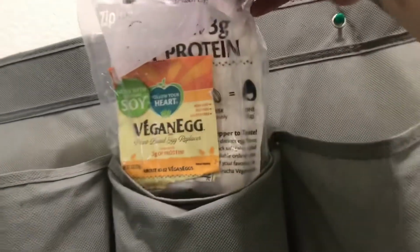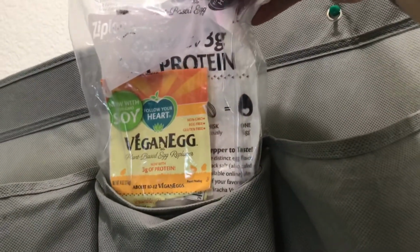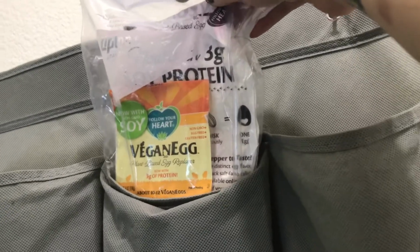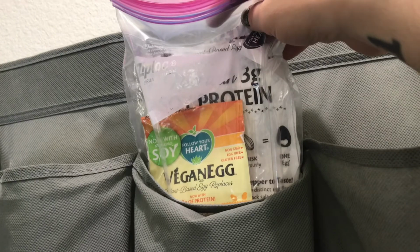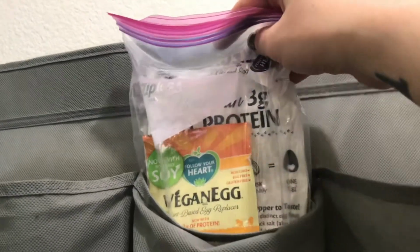This is the gross vegan egg. It smells bad, it's hard to work with, don't even bother. I hated this stuff. I've never made it for myself. I've only made boyfriends make it for me because I don't want to deal with the stress.